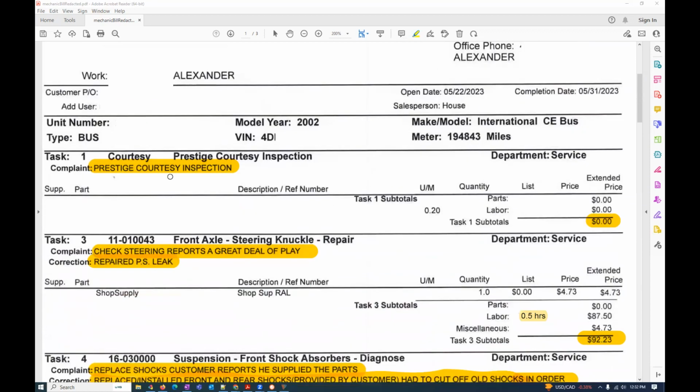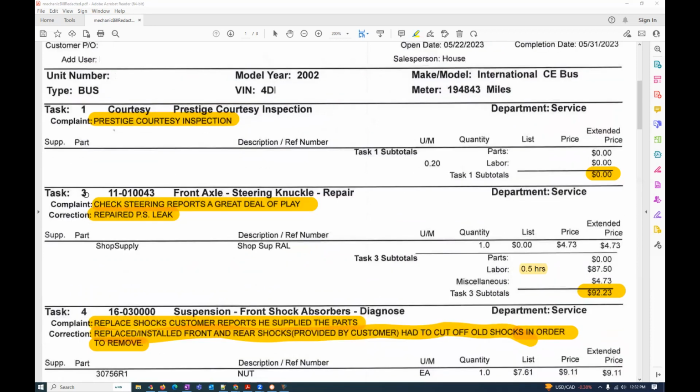First thing is they did a courtesy inspection. They don't charge for that. They have a checklist. They check your brakes, your tires, your steering, and all that, and then they report to you if there is something going on. Another thing I told them is I had loose steering. It was like snaking on the road. One of the things they also replaced is the shocks, all four shocks, and I thought that might help. And it did actually help with the loose steering, but they also found a power steering leak and they replaced that, and they charged me half an hour for that. So that's a total of $92.23 with miscellaneous stuff, shop supplies.